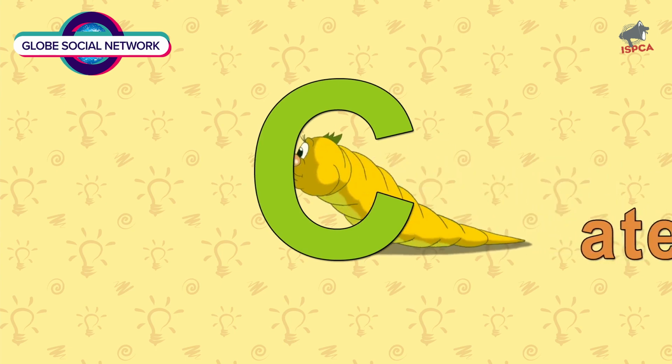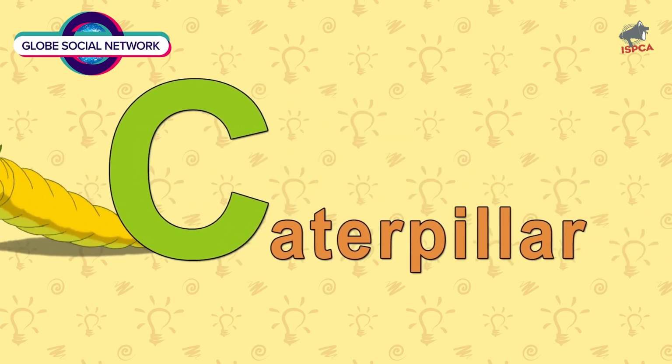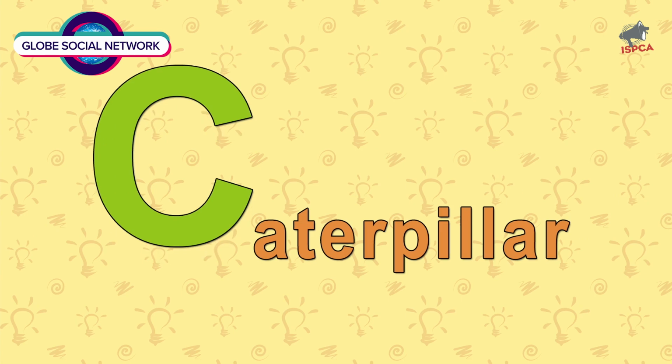Caterpillars are an essential food source for birds and other invertebrates. Many species help dead animals and plants decompose.